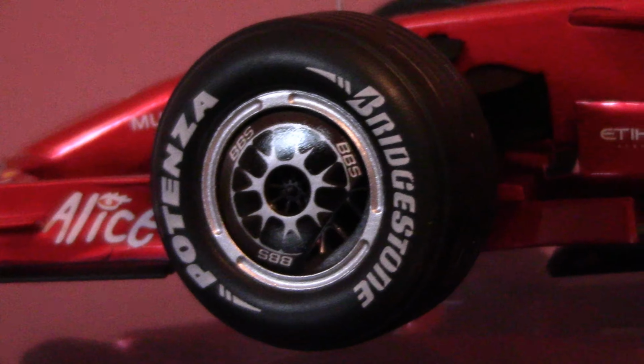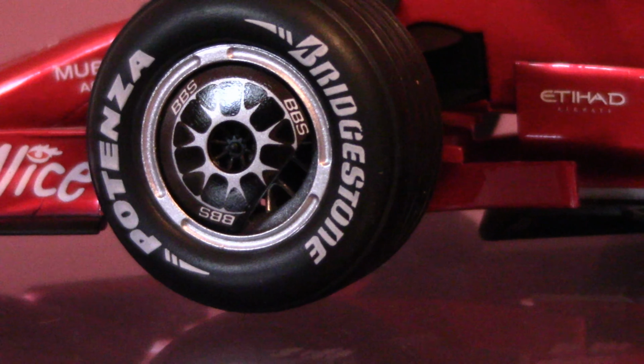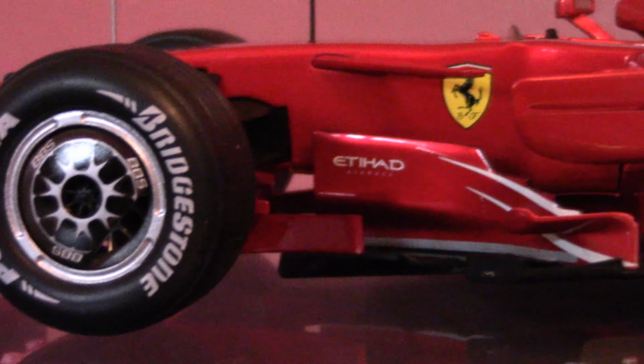And you can see here as the wheel is rotated, that center hub stays stationary. They were able to get around the regulations here by calling it part of the brake duct rather than calling it part of the wheel, and therefore they were allowed to stay on the car until the end of the 2009 season, believe it or not.